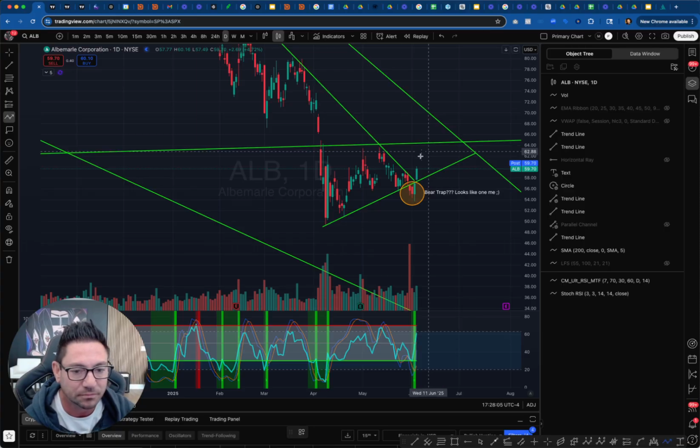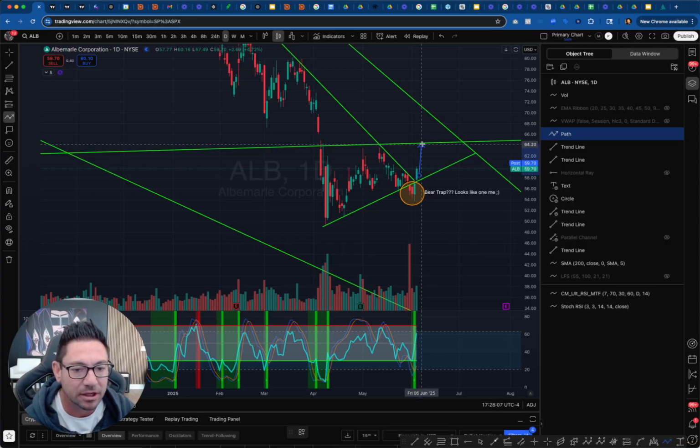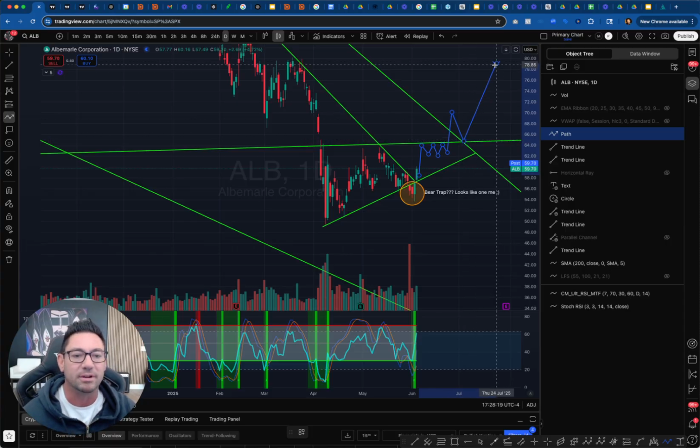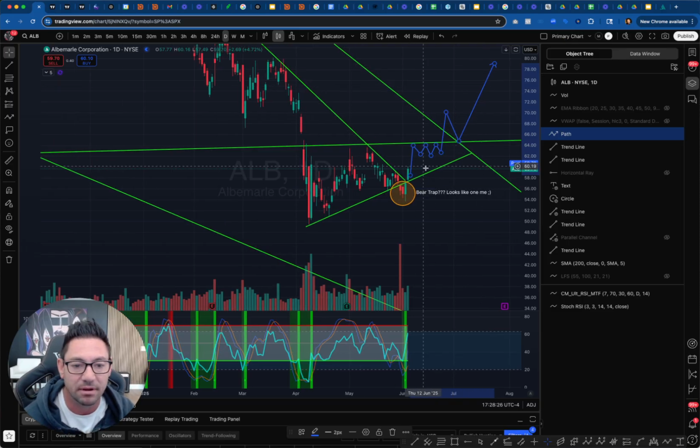So we'd come up, consolidate here, consolidate here, consolidate here, maybe something like that, maybe pop up through it and then come back down and retest this, right? And then boom, we're off to the races. So that would be a really cool pathing to see happen. I'd love to see that.